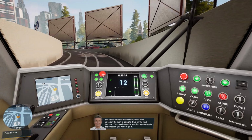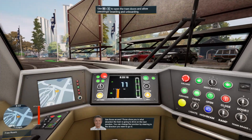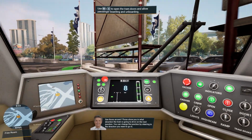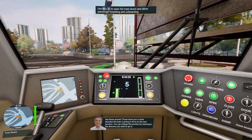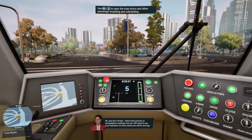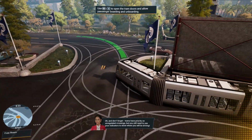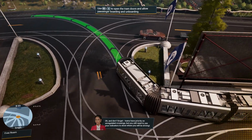See those arrows? They show you the direction the tram is going to take at the next junction. You can change the junction by steering in the direction you want to go. Oh, and don't forget, trams have priority at unregulated crossings, but you still need to use your turn signals to show which direction you're taking.